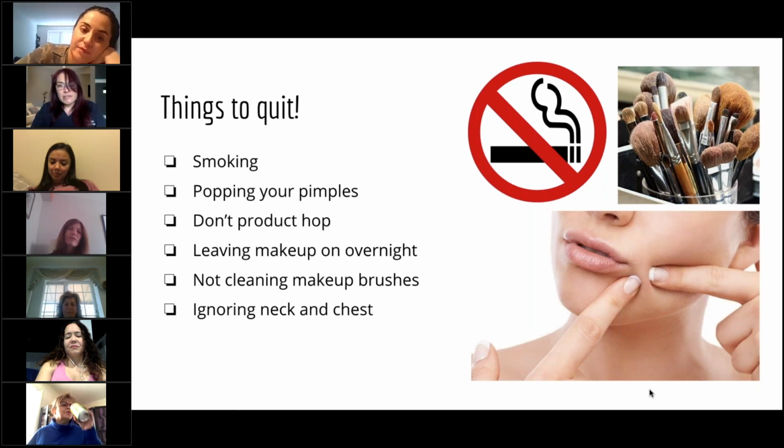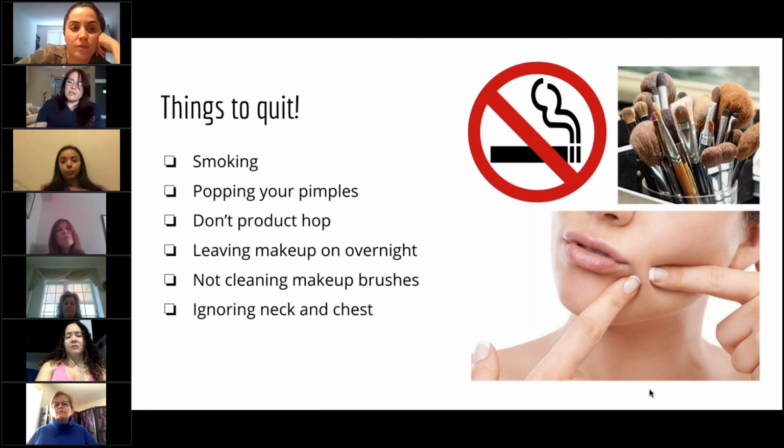And the next thing and the last thing was stop ignoring your neck and your chest. Some people are always putting everything on their face for anti-wrinkle. They put on their serums. They're great with their retinoids. But then they stop with their neck and their décolleté. And what happens is that their face looks so good, and then all of a sudden you get this creepiness on your chest. You can tell when someone has stopped putting their product down below.